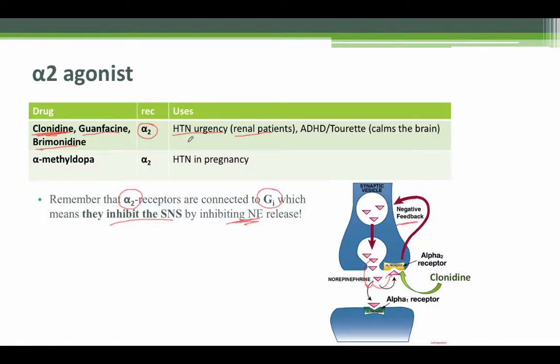This is very useful for hypertensive urgency, especially with renal patients, patients who have bad kidneys. You're going to learn in cardio and renal that a lot of the blood pressure medication that we give are actually bad for the kidneys. So when you have someone who has high blood pressure and it's so urgent that it's actually damaging all of their organs, you want to give them a drug that reduces their blood pressure without further damaging their kidneys. Another use for it is going to be ADHD and Tourette's. It has a calming effect on the brain.